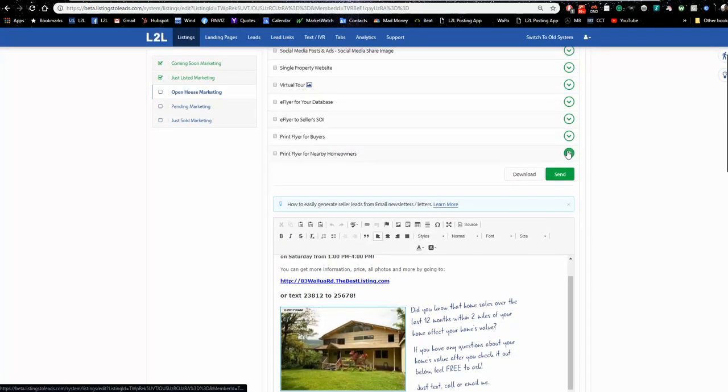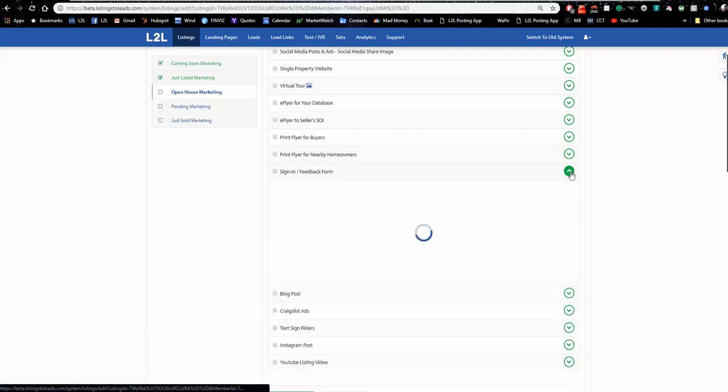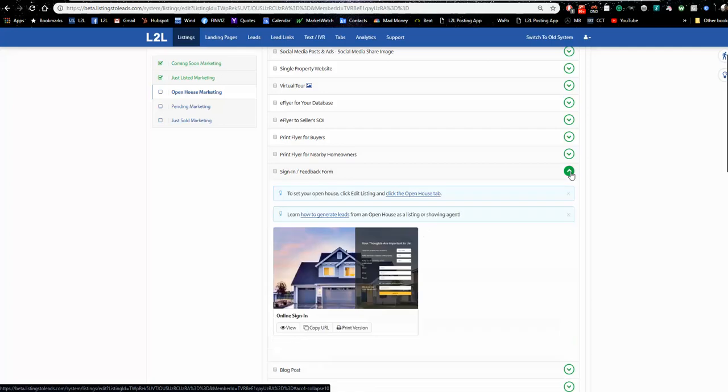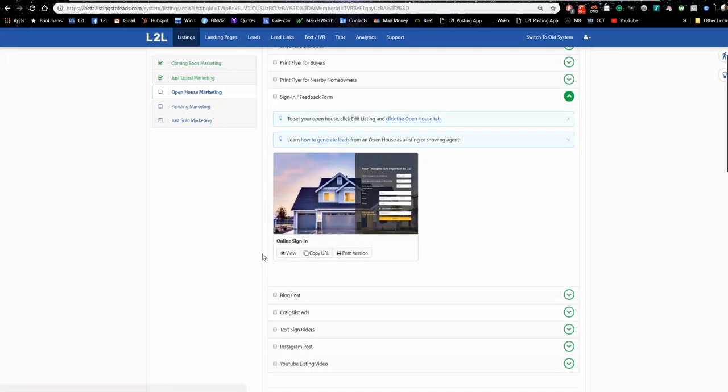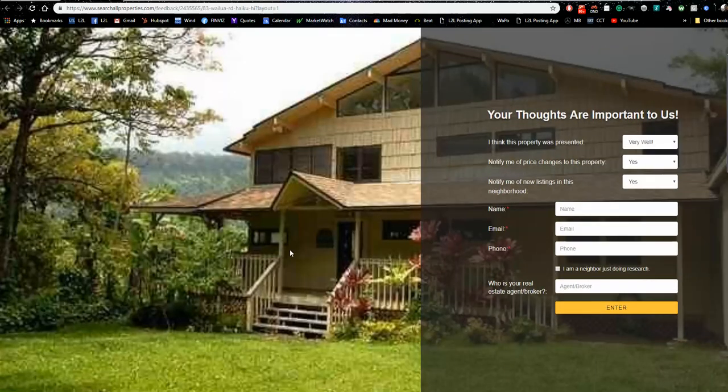The last thing about open house is this sign-in feedback form. And of course, if you type in open house in the mastermind group, you're going to hear people going bananas about all the leads they're getting. But this form is designed to capture leads for you at the open house. So if you're holding an open house, get the Wi-Fi, have your laptop there, have an iPad there, and just say, hey, we'd really like your feedback. They give you the feedback.